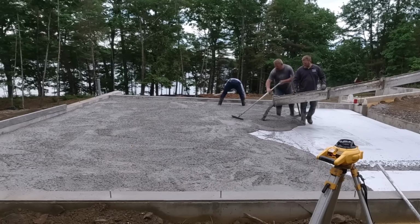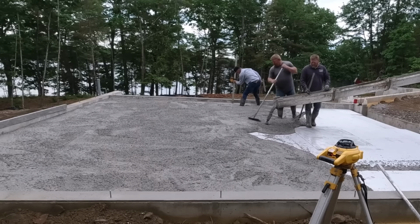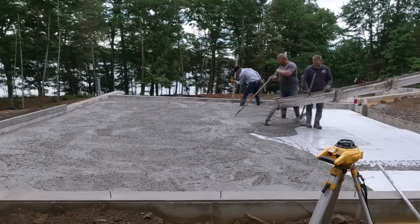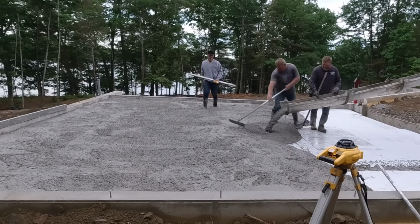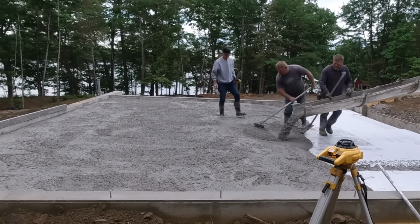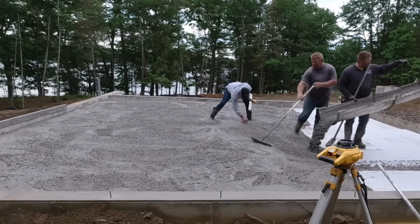So Darren's running the chute like that. Again, knowing we have a lot of rear dump trucks here, and we have a few front dumps, but not many. So a lot of trucks are rear dump. Being able to know how fast to get that concrete to come out of the chute, how fast or slow to move the chute along without getting it too high or too low.